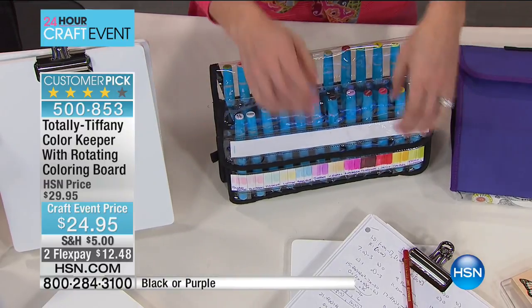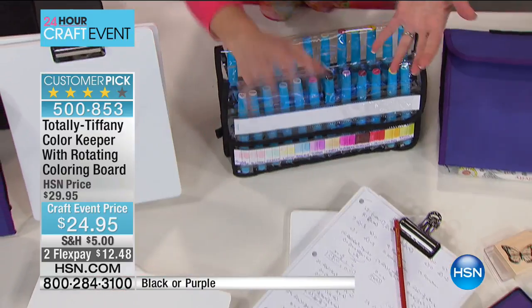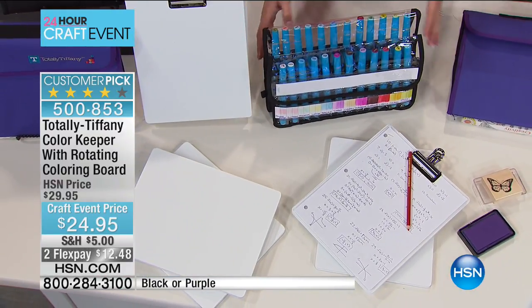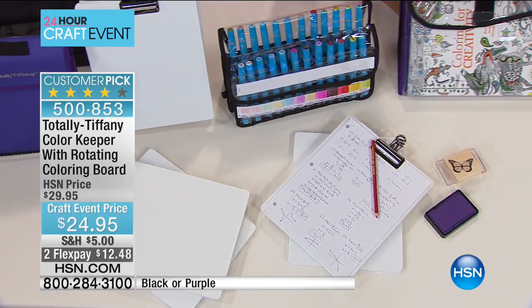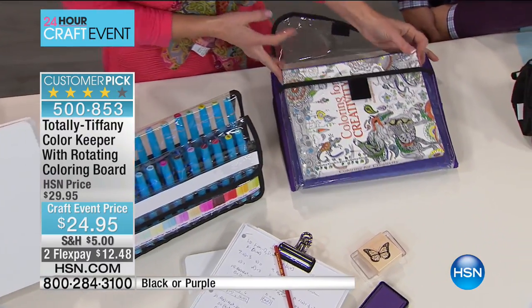So now I have all my pens tucked into the pocket, and I've got my rotating design board on my lap, and I can color and draw and Zentangle and all those things that we love to do when we're moving around. So it's a perfect tool. And do you know that over 200 of these are already sold? Over 200 now already out the door and gone.